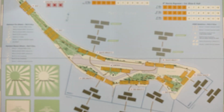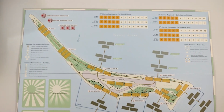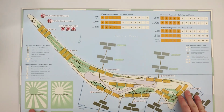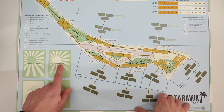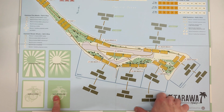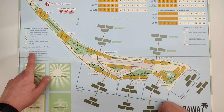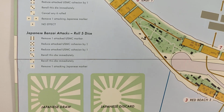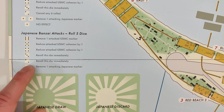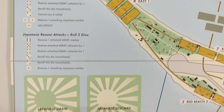Let's go ahead and take a look at the map, and I'm going to see if I can get this camera up a little bit, but it doesn't go any further than that. But here we have the map, and like I said, there's a lot of stuff going on here. We have the spaces here: Japanese draw, Japanese discard, Marine draw, and Marine discard. And then we have the rolls for the Japanese Banzai attacks. Let's see if we can get a closer look. So you can see here for the Japanese Banzai attacks, depending on the roll you get on your D6, different things are going to happen.